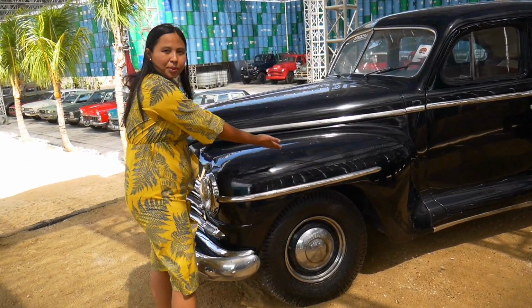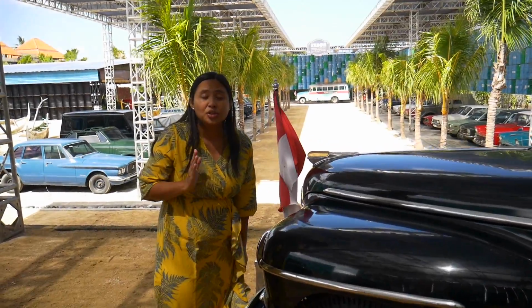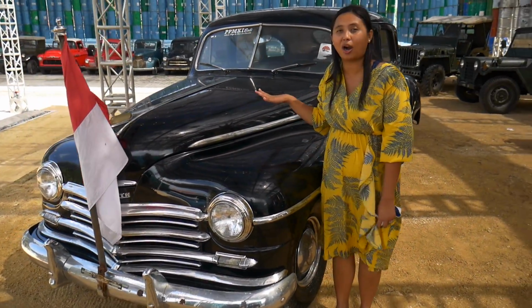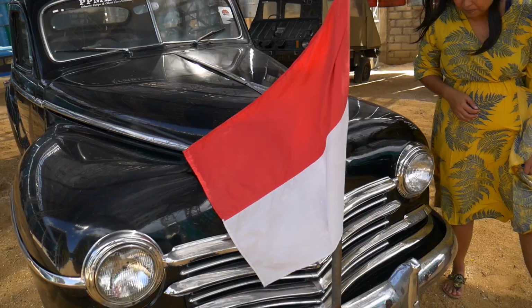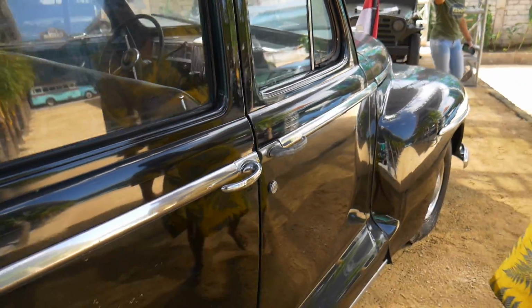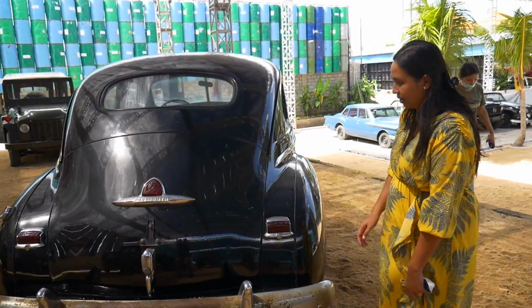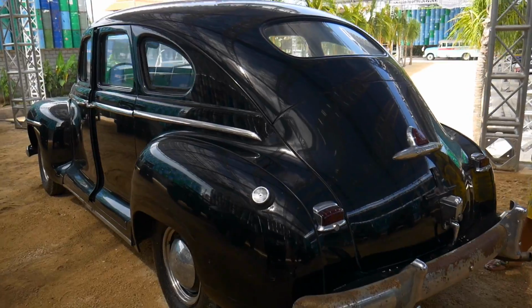Alright, you see this beautiful car. This car was owned by Ibu Fatmawati Sukarno. She's the wife of Indonesia's first president, Insinyur Sukarno. So this is the car. Beautiful. This is a Plymouth, by the way, in very nice condition, black. So nice. So this is Ibu Fatmawati Sukarno's car, the wife of the first president of Indonesia after the independence. So this is actually a piece of history.